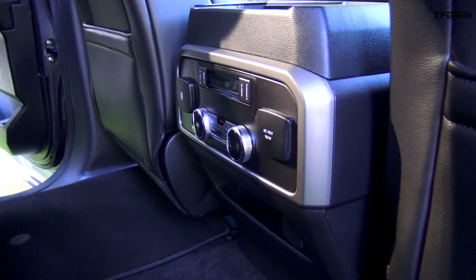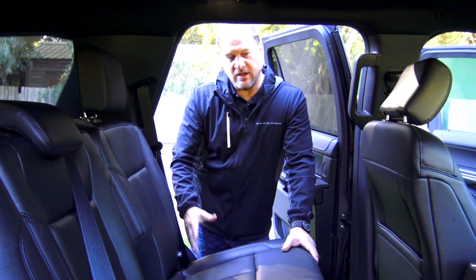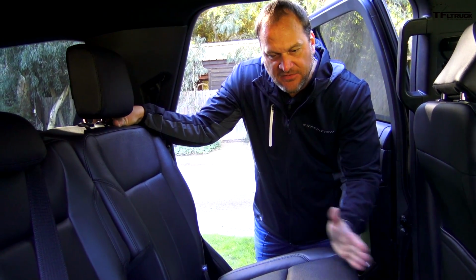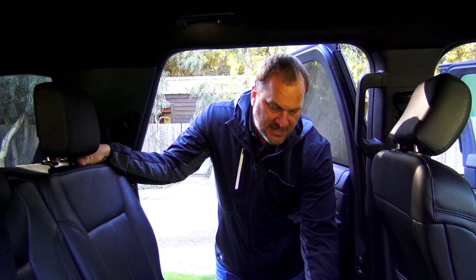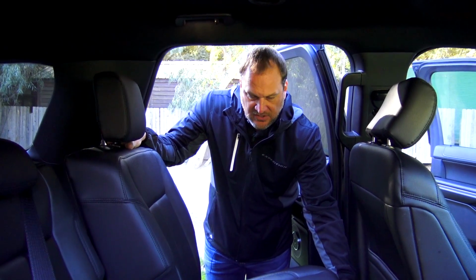We know people use the second row and third row, and so some of the features we wanted to bring in was a sliding second row. Our competitors are fixed, so this gives you more flexibility if you're tall or short. When I'm driving my Expedition, I've got this seat further back. My 6-foot-plus sons don't like sitting behind me, but now they can because they are able to push the seat all the way back. If you have a shorter person here, you can use this.